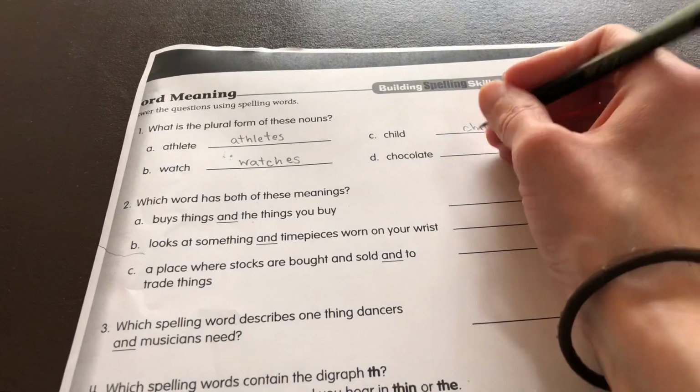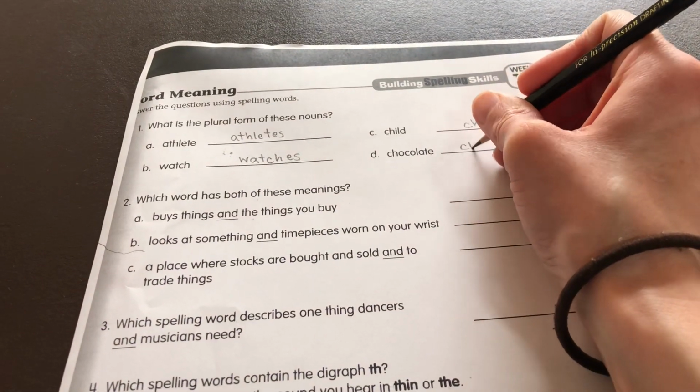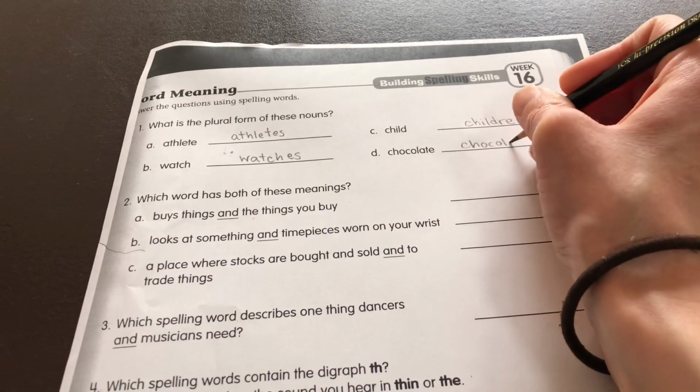And chocolate. This is a normal noun. So we just need to add an S. So chocolates.